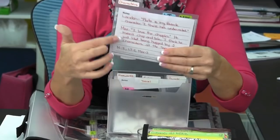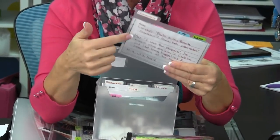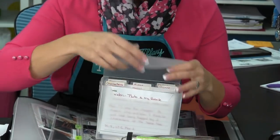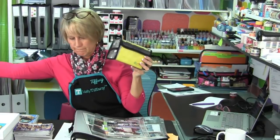So when I finish Disney, I can take that paper out, put another sheet of paper in with new notes on it about the new photos that are in there. So you just use them project after project. 4x6 fab file, and then the Monica Buddy bag is what this one is.